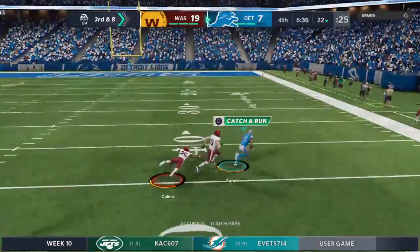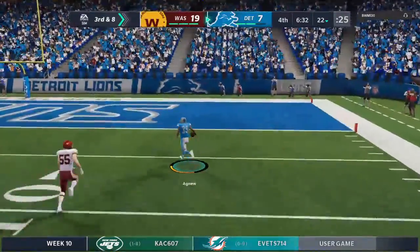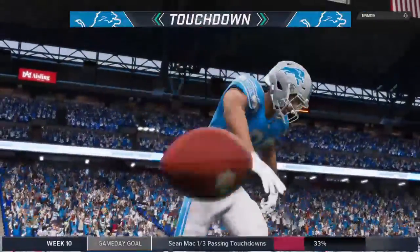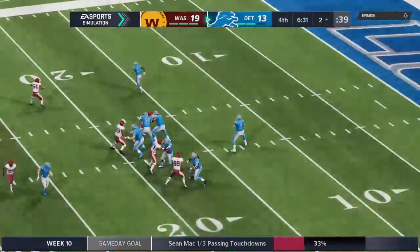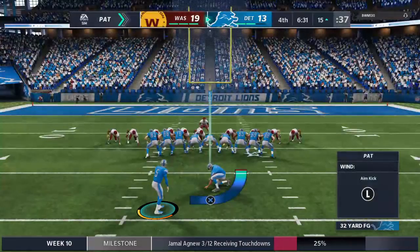He's going to look deep. Well, this is taken in. It's complete. And now off to the races. Down the right side. Touchdown, Detroit. A big play there. 78 yards. And the Lions able to get this back within a touchdown.